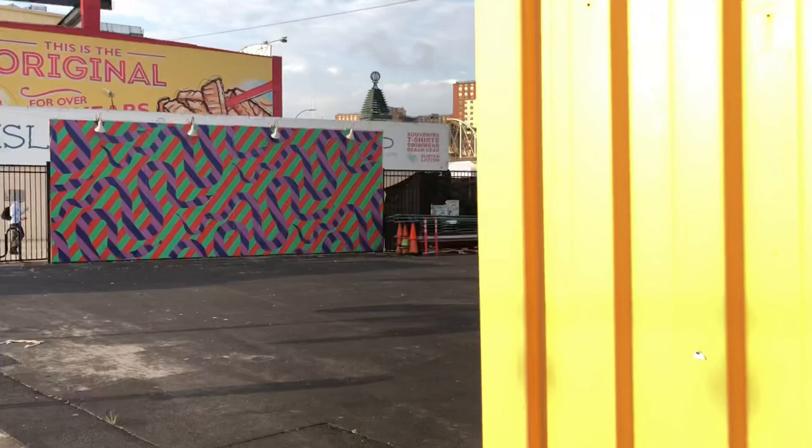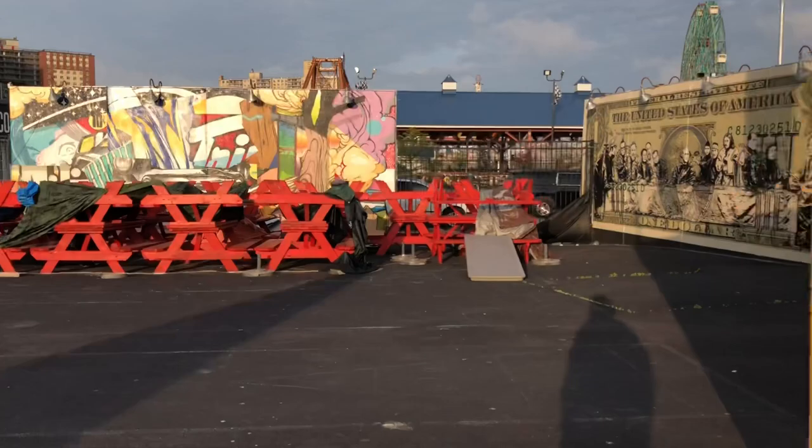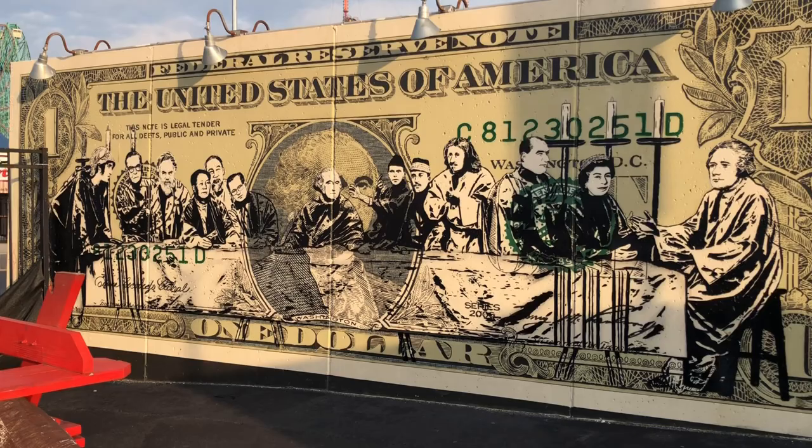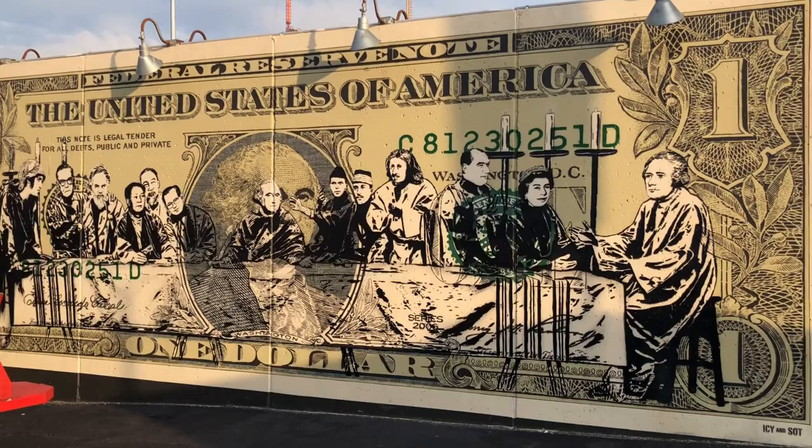Last three pieces, then get up out of here. So you got the US dollar. That's wild, but it's got the Last Supper with all these prominent political figures. Let's get up on there.